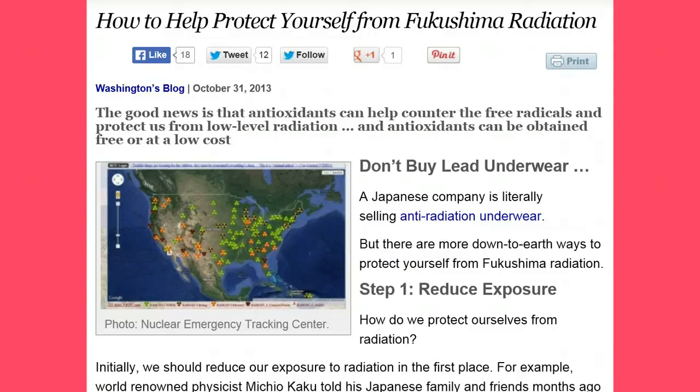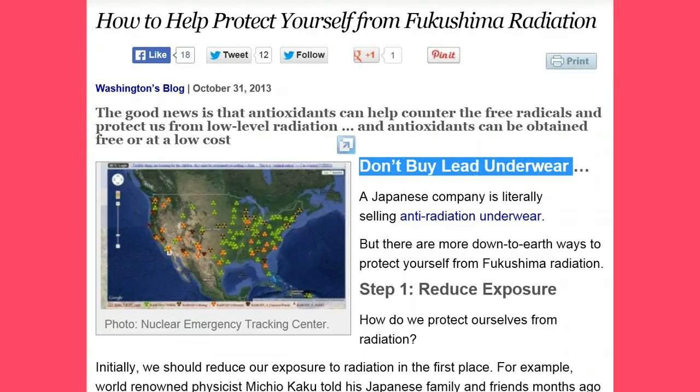How to Help Protect Yourself from Fukushima Radiation, by Washington's blog, dated October 31st, 2013. The good news is that antioxidants can help counter the free radicals and protect us from low-level radiation, and antioxidants can be obtained free or at low cost. Don't buy lead underwear. A Japanese company is literally selling anti-radiation underwear. But there are more down-to-earth ways to protect yourself from Fukushima radiation.